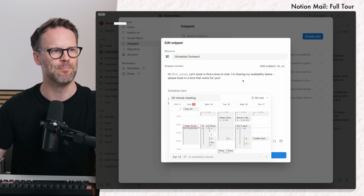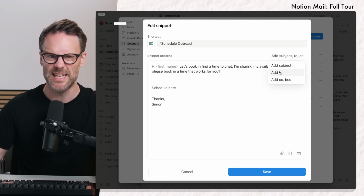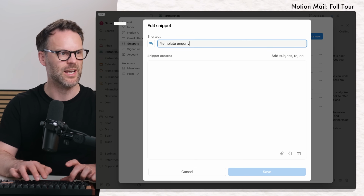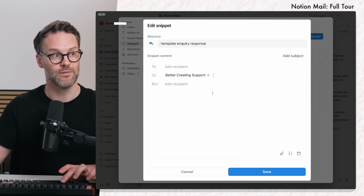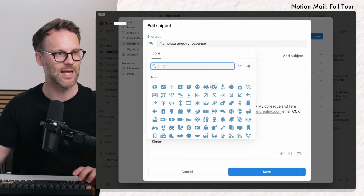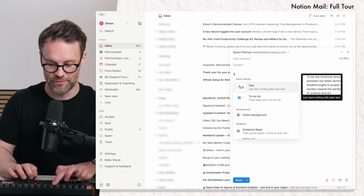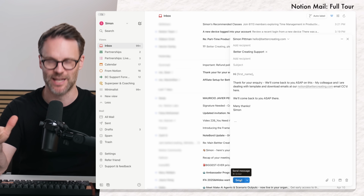The other great thing about this is that you can insert attachments, subjects and CCs and tos that are always there. So for example, if I created a new one here, which we call template inquiry response, in this, I might want to CC better creating support so that they're CC'd. So I can go, hi, thanks for inquiry. I might make this a little forward arrow and click save. It's added to the options. So now I can simply go / template, drop it in and click send. The speed is unbelievable.